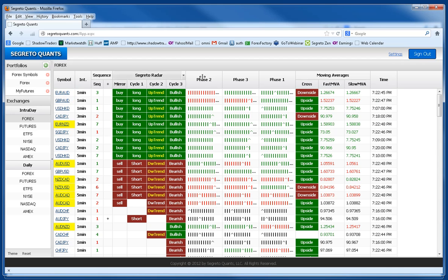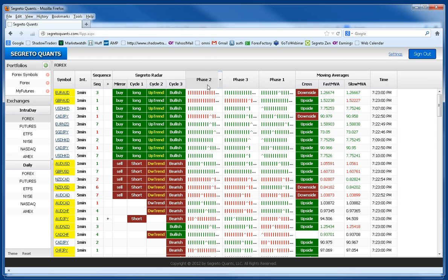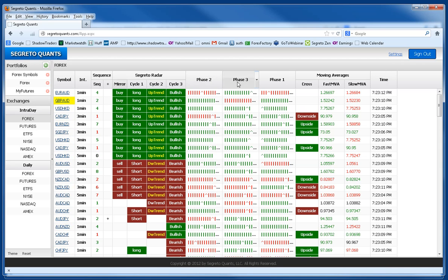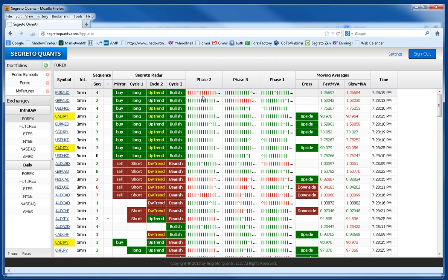The spreadsheet also has the cross for showing uptrends and downtrends, fast and slow moving averages, and the phases 1, 2, and 3. Phase 1 corresponds to the 1, 2, and 3 entries. Phase 2 goes with 4, 5, and 6, and Phase 3 goes with 7 and 8, anticipating a reversal. Sometimes you'll see a little caret in the phase. This means that the quant is in its analysis mode. It's thinking.